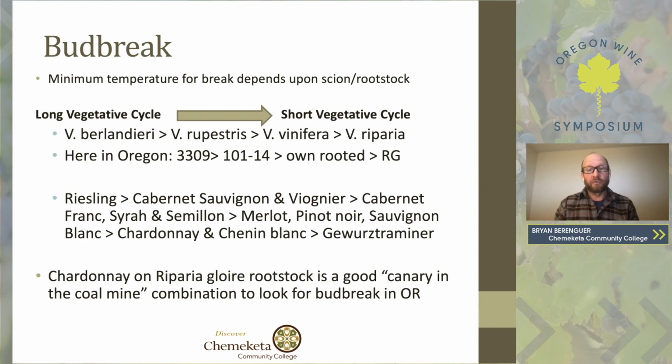The same goes with varieties. As we saw before, not all varieties have the same required heat units for bud break. So different varieties are going to experience bud break at different times. For example, here Chardonnay is going to bud break before Pinot Noir, and of course Pinot Noir is going to have bud break before Riesling. Riesling is one of the later bud break varieties as well.